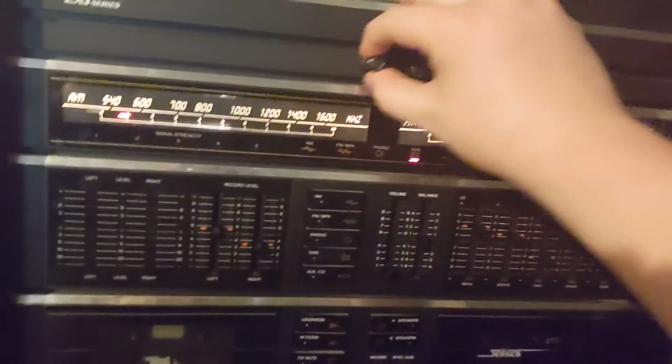My mother's house. This unit has these two buttons here. They don't seem to do anything, and this one here is actually loose.